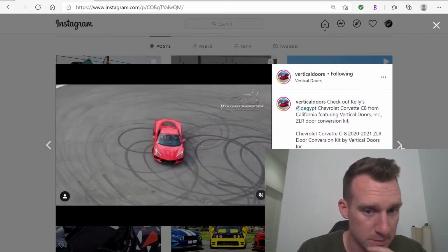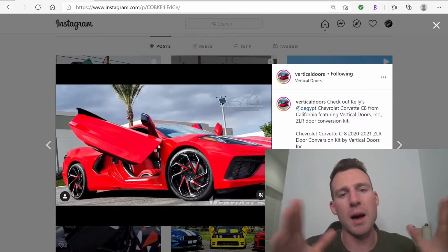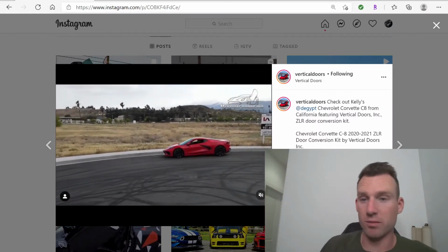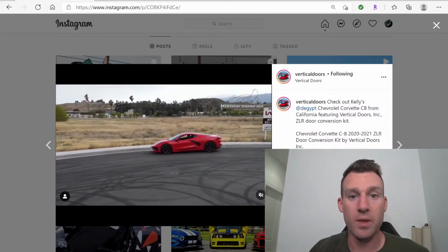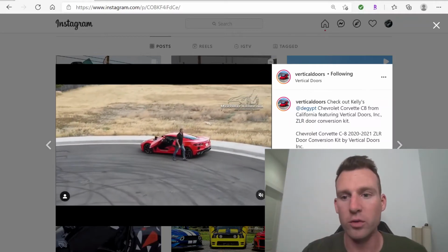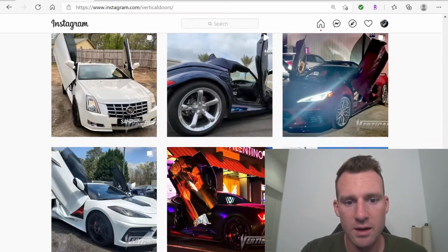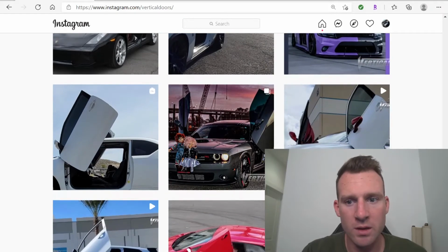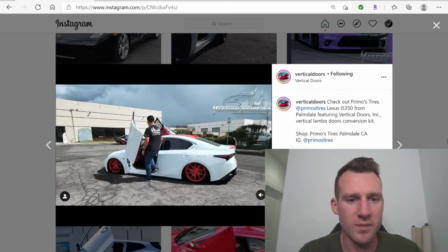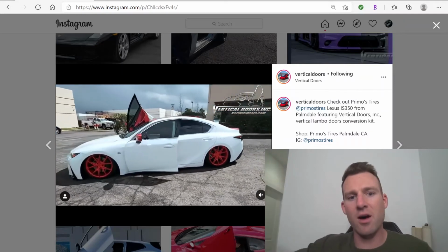Here's the problem though, folks. The operation of these doors, they don't operate like normal vertical doors. Like on a Lambo, you just pull it down and you're out of there. With this one, it opens more fluidly. Check out how this one operates, though. Let's get a Vette. Yeah, this looks like a Lexus. Check this one out. Watch when they pull it down. You have to pull it down and then close it like a regular door.